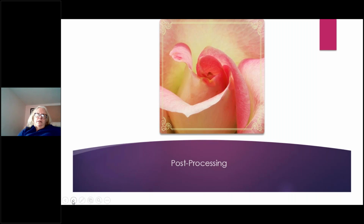So this is Joy. Most people wouldn't say this is Joy, but I just loved how it came out. That's all her coloration in her petals. Then I had fun with the color of the rose itself, so it almost looked like it was a background, and then I put a frame on it. So all that happens in post-processing.